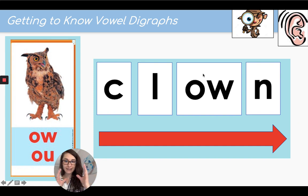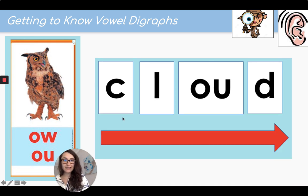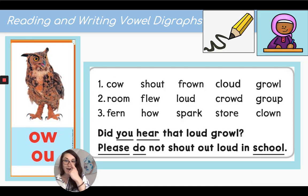All right, I want you guys to read this word together. We're going to put all the sounds together to see what this word is. Make sure you are looking and listening for that digraph. K, l, ow, n. Let's put those letters together a little bit faster. K, l, ow, n. Now all together. Clown. What's the word? Clown. Good job, everybody. Clown. Let's do another one. K, l, owd. K, l, owd. Put it all together. Cloud. Good job, everybody. And I know you noticed that we switched. It was an OU this time instead of an OW, but we made the same ow sound. Good job.